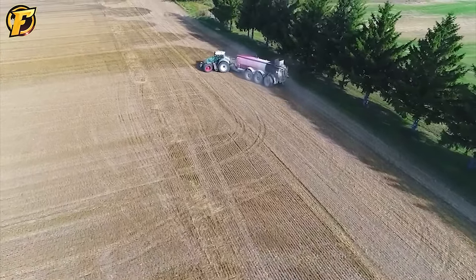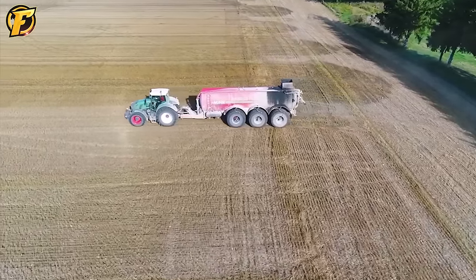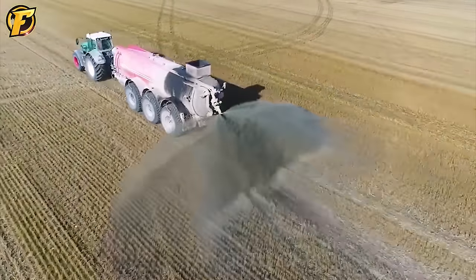The large field-operated liquid fertilizer spreader at Rosendahl Farm has demonstrated the importance of machines in the development of modern and sustainable agriculture.